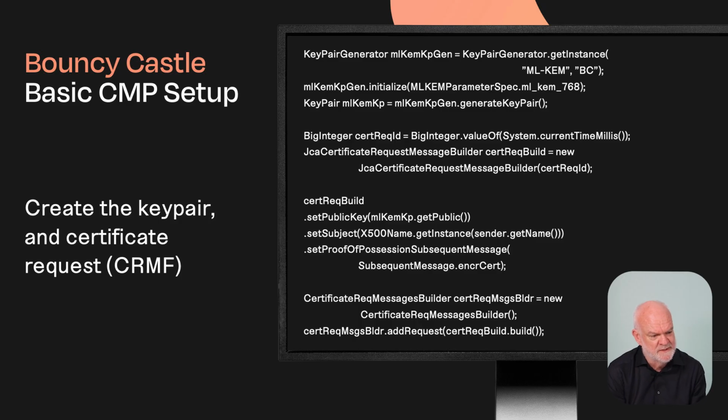This is used to actually build a certificate request message builder. And then we go on to add the public key identity information, and then we specify the EncrCert protocol, which Thomas mentioned before. That tells the CA that what we're expecting is that it will send us back an encrypted certificate, and we'll respond to that with a hash of that certificate to prove that we actually understood it, thus satisfying the proof of possession requirement, showing that we've got the private key.